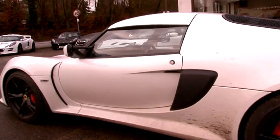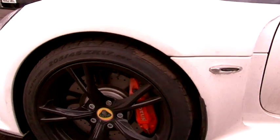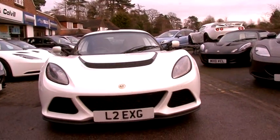It's obviously based on the previous Exige, except the chassis had some modifications. It's got a longer rear subframe, and the obvious fact is it's got the supercharged V6 engine in now, which is just incredible.